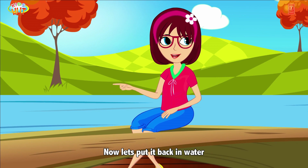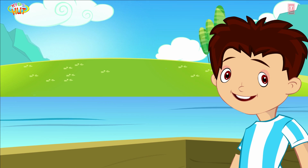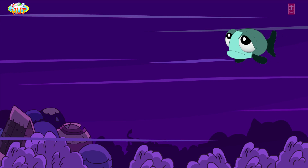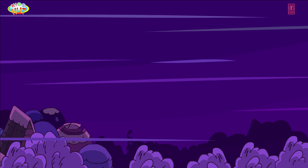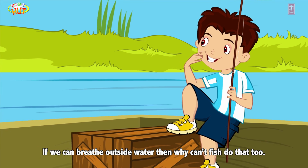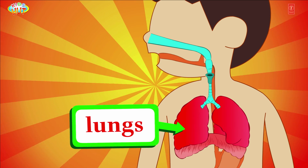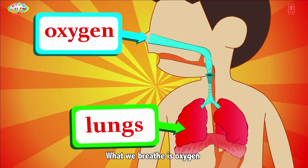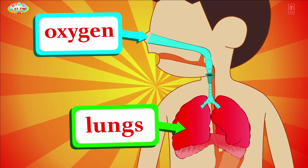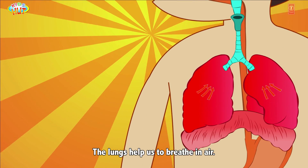Now let's put it back in water. Let's not kill it, as it won't be able to breathe outside water. Why, Tia? If we can breathe outside water, then why can't fish do that too? That's because we have lungs to breathe. What we breathe is oxygen, and when it enters the windpipe, it goes straight to the lungs. The lungs help us to breathe in air.